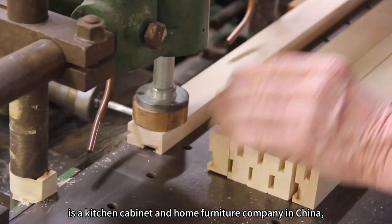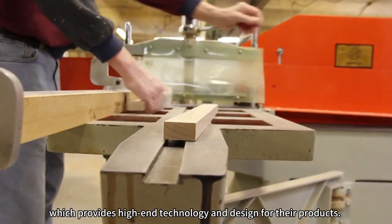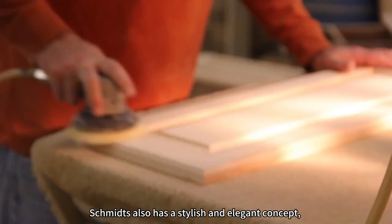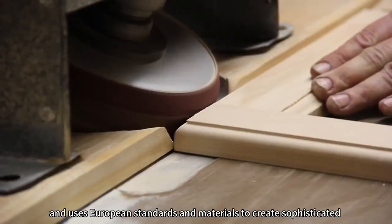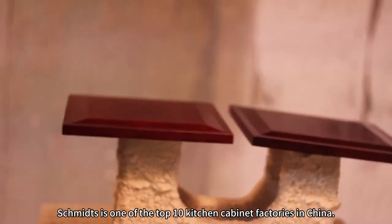Every Schmidt cabinet is handcrafted and tailored for each specific design. Construction. Every cut of wood, every sanding process, closely thought out and planned in every individual design, has been the key to Schmidt Cabinet's success.